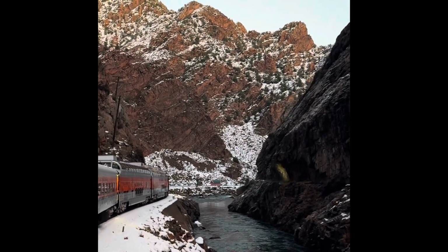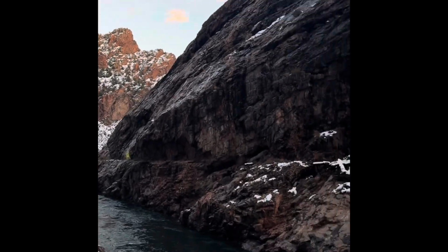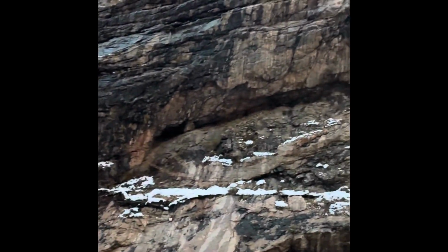Everything's looking the coolest, but I promise it was the same trip. Cloud cover moved and the sunshine was going down. The angles and the rocks just changed colors. It was right there. There's the moon.